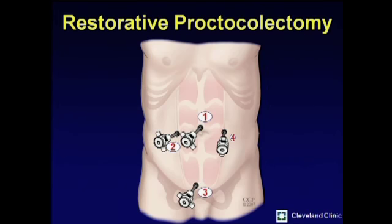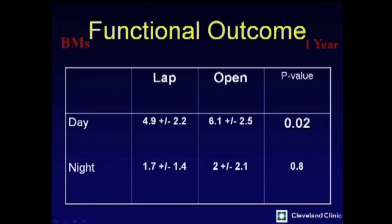The way that we initially started doing laparoscopic J pouches was through a 4-port technique, and the idea is, can we get rid of ports 1, 4, and 3 and operate through the number 2 port and do the same operation? What we saw with just our restorative proctocolectomy laparoscopic versus open numbers is some surprising data.